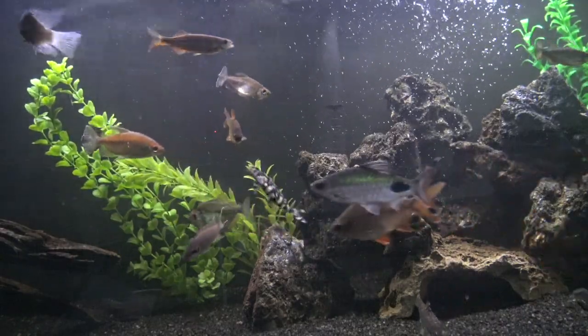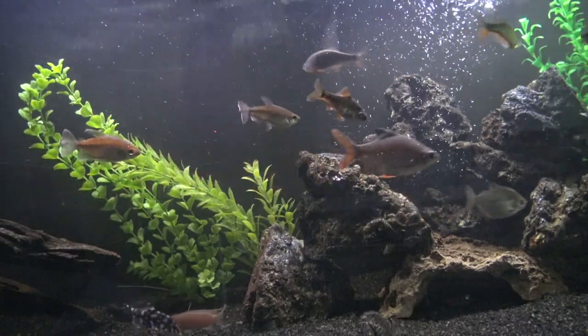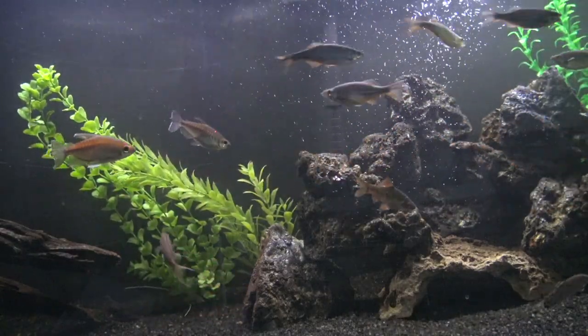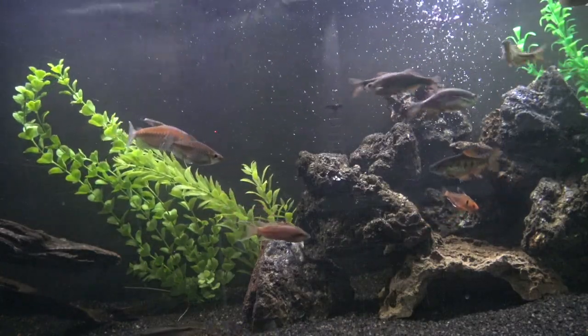I would say a minimum tank size of probably 20 gallons, honestly, 15, 20 gallons. They'll be totally fine in there. You can get a nice school of them. They get along with other fish, and they get along with other loaches also.